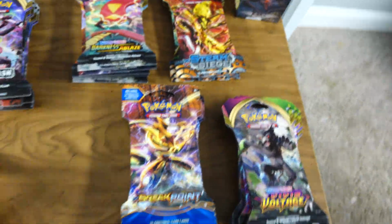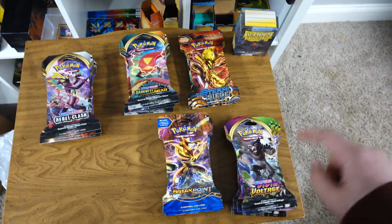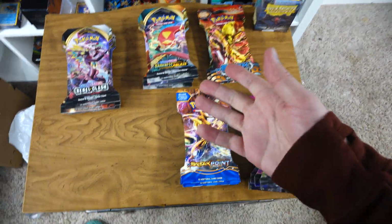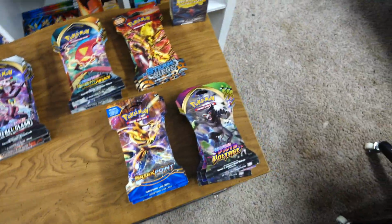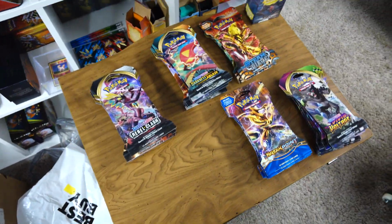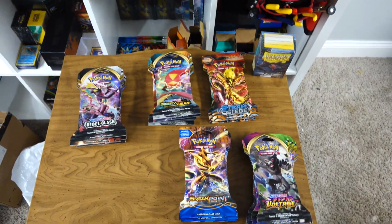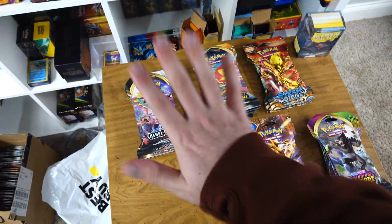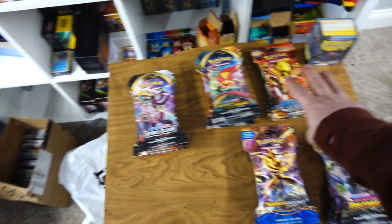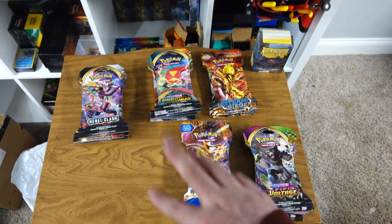Some Rebel Clash. So I think I'm missing one yet. Tell me which one it is. Normally there were 5. If you add Vivid Voltage, that should make 6. I forget which one of these we're missing here. Or maybe I wasn't able to pick up that one this time. But usually once Best Buy restocks, I can catch it early in the morning. And they generally cap you out somewhere at 5 or 3. Like Steam Siege is 3. The rest are 5. A lot of the tins are 3.